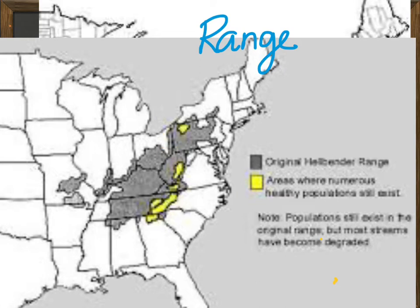They've had it rough. Now, this doesn't mean that there are no hellbenders outside of those yellow blobs, but in terms of where there are really large populations and healthy populations, that area has gotten pretty small.